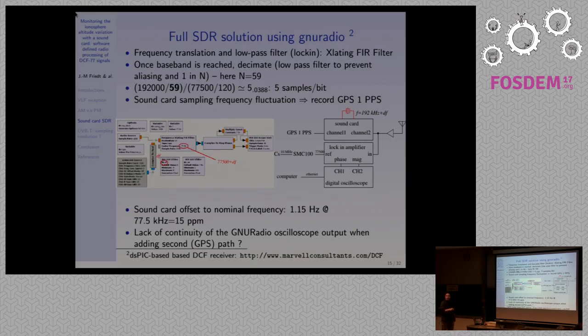So again, we do the same thing. We have our audio signal because I have a sound card that can record at 192 kilohertz. I am within the Nyquist theorem of two samples for a 77.5 kilohertz carrier frequency. I use a frequency translating FIR filter, and I just record magnitude and phase out of this signal. I try to tune the frequency translating FIR filter so that I compensate for the offset from the wanted frequency.